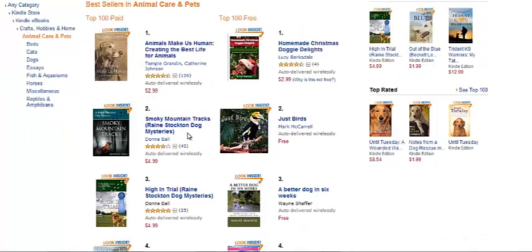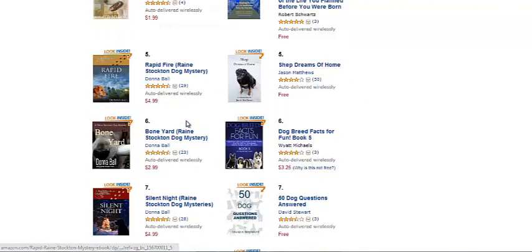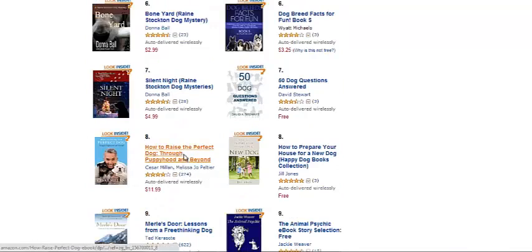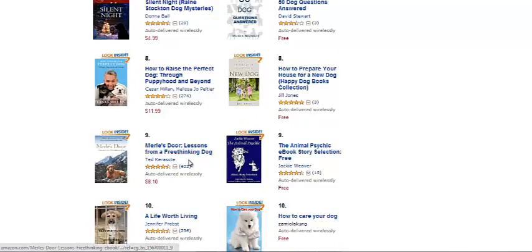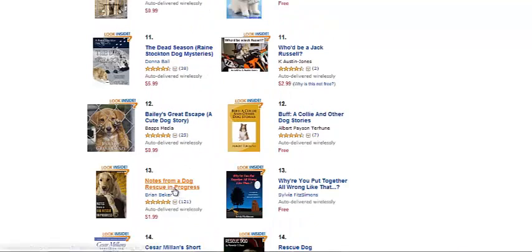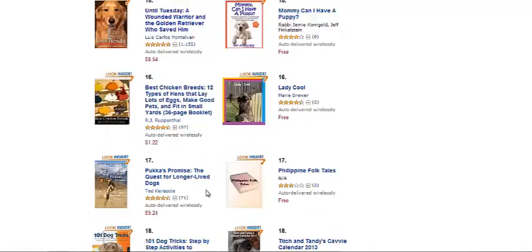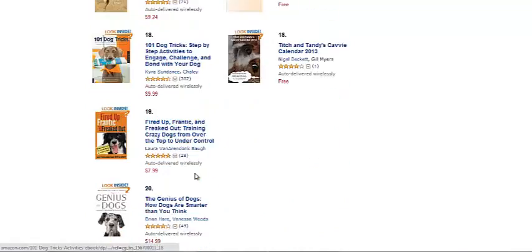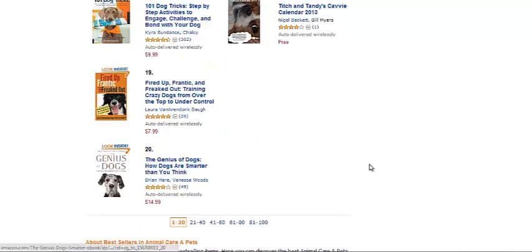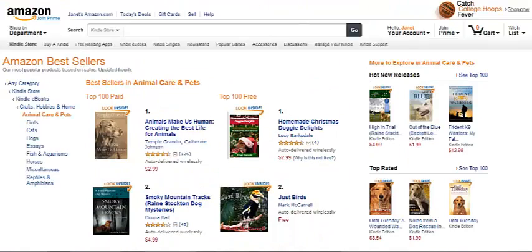books that are the top selling books that kind of look interesting. So Smoky Mountain Tracks, Animals Make Us Human. So I'm just going to go through and just click these books and just kind of look at how well they're selling, what they're about, and get a feel for the market. So I don't really know anything at all about puppy training or dog training. I think I've read one book on it my whole life, which is actually a really fascinating book. But anyways, I'm just going to click these top 20 books and kind of look at them and see what this market's all about and how this market's working right now.